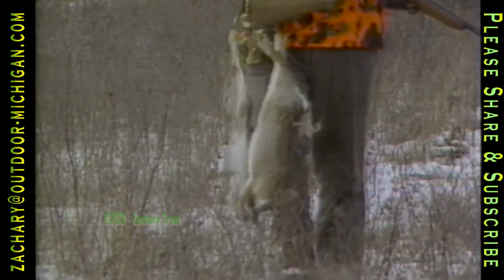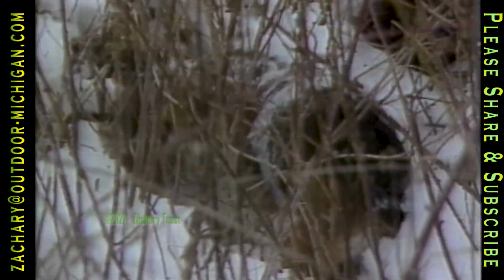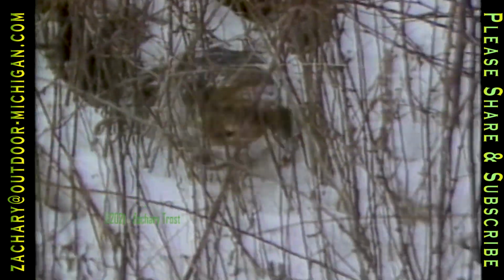Did you see that one run? The whole sequence at normal speed took 3 seconds. Bunnies and beagles, an enjoyable way to put a tasty wild meal on the table. That's America's number one most popular game animal, the cottontail rabbit, a big winter attraction.